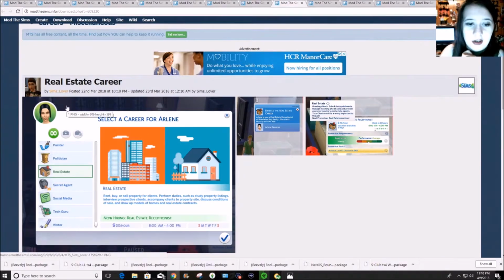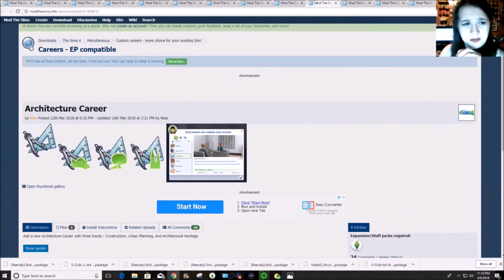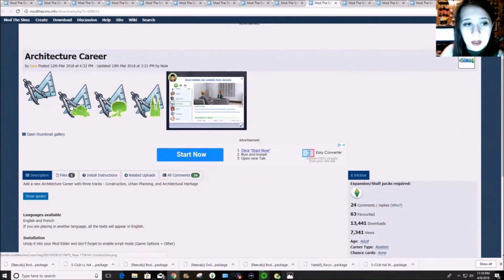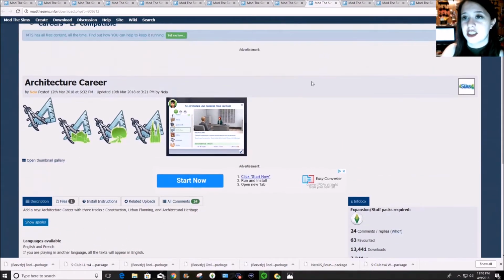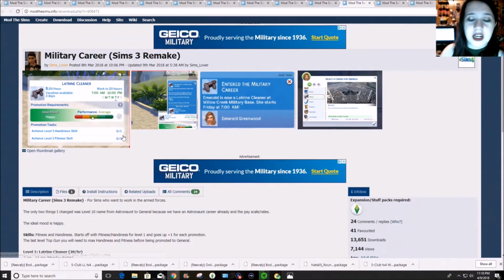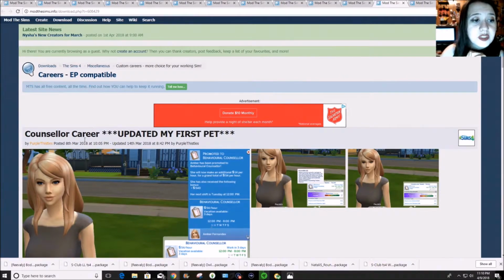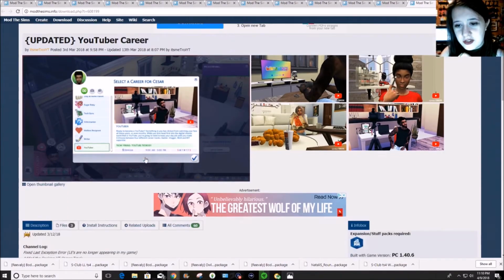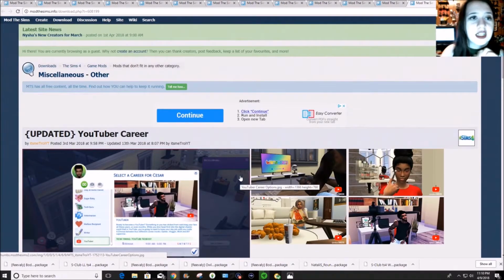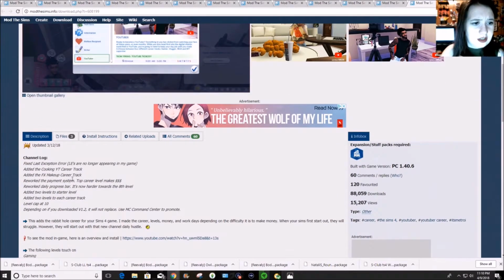This is the real estate career, which I think is interesting, and I don't think I've seen it before. There's the architecture career, which appears to have 3 branches: construction, urban planning, and architectural heritage. So that's interesting. There's the military career. I've got the counselor career, as well as the YouTuber career. So I found some pretty interesting things. And I think the YouTuber one, when I was reading it, has several tracks that you can sort of go down. Maybe.